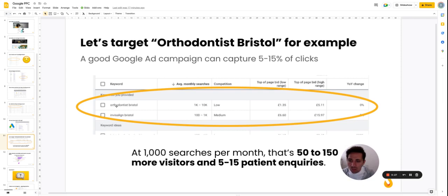So just by adding one specific keyword like that, in a good structured campaign, you can get between 5 and 15 new orthodontist patient inquiries per month, without investing in SEO or anything like that. And the beauty of Google Ads is that it's generally quite quick. You don't flip a switch, but within a couple of weeks, you could be showing up on the first page of Google, on top, ahead of your competitors, and you can start capitalizing on those searches that your potential patients are making that currently you're losing to your competitors.